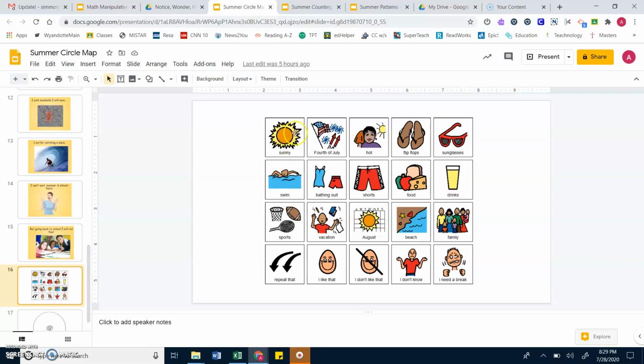So the first picture we have sunny, 4th of July, hot, flip-flops, sunglasses, swim, bathing suit, shorts, food, drinks, sports, vacation, August, beach, family, and then this bottom row is a way to help you communicate.